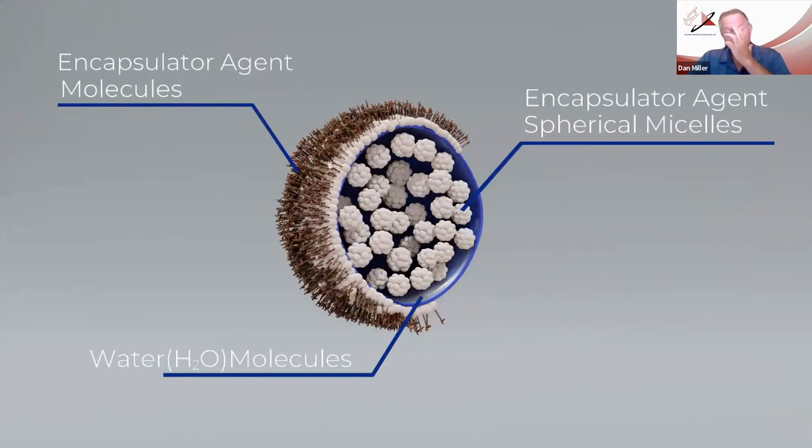In addition to the EA skin, there are millions of molecular spherical micelles within each droplet. If you look at that water droplet, which is the blue thing, that's supposed to represent the outside of the water droplet. On the outside of that, you've got F500 molecules coating the surface of the water droplet. The polar heads are pointing inwards towards the surface because they like water. The nonpolar tails are pointing outwards because they hate water. They fear water. They're trying to get away from it.